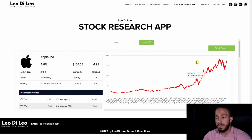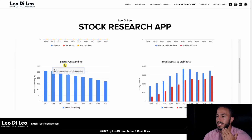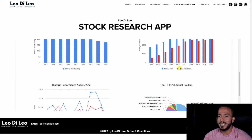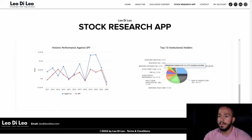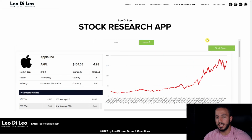We're getting the income statements, the balance sheets, the cash flow statements, as well as we have charts available to you. So if you want to see everything visually, from let's say shares outstanding, total assets versus liabilities, who are the top institutional holders, and the performance against SPY, and so on and so forth, we have all that available, and more things are coming.